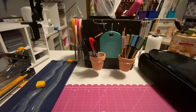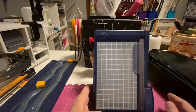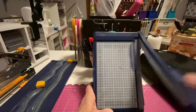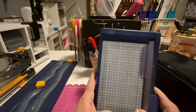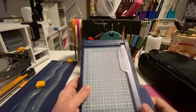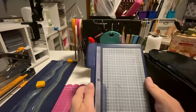All right, so I wanted to show you a couple of other Creative Memories things that I still use even today. One of them, for my smaller projects, we talked about having the trimmers. Well, this is a 6-inch trimmer, and it's a guillotine kind of trimmer. These are really good for cutting small things. Sometimes it's so much easier to pull this little sucker out if you're trimming photos or something for a special project.